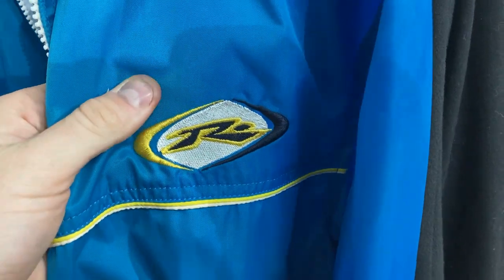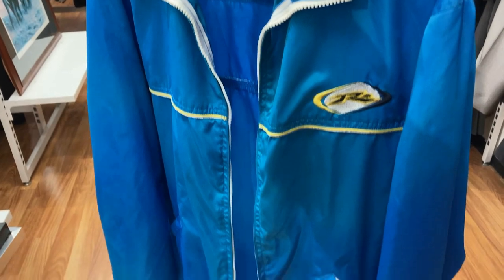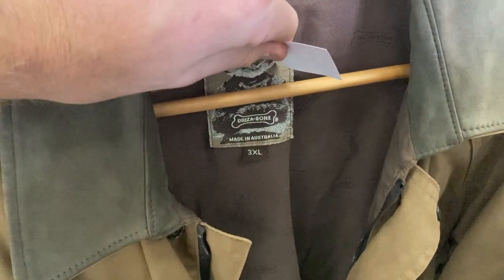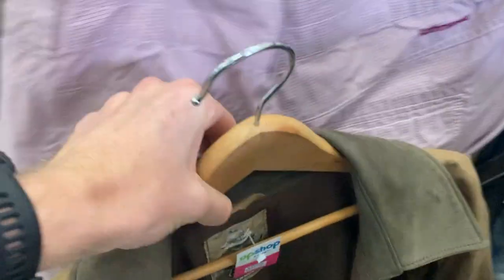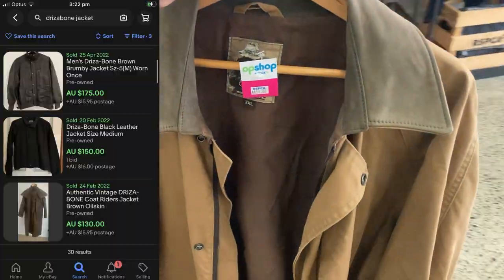This one here was a rusty zip-up jacket. Now, I like this one, size medium, really like the vintage look. Only $10, but guess what, guys? I left it behind and I absolutely regret that decision. I've got a bit of Driza-Bone here, a 3XL. This is a really large winter coat. The Driza-Bone does really well. $50 I thought was a little bit too much, but I had a look on eBay and I think I've made a big blunder leaving that one behind as well.